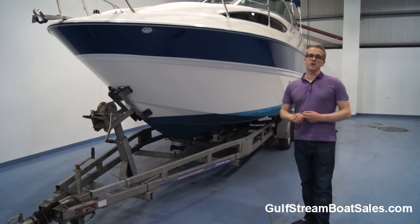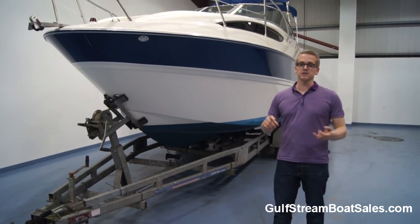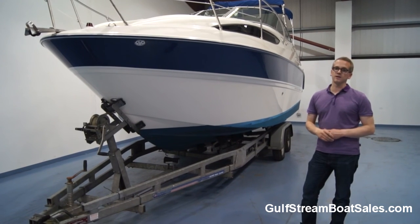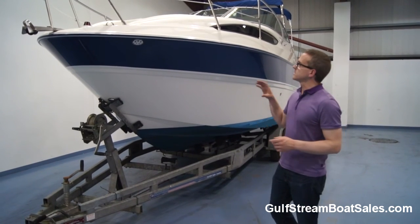It's got 340 hours on the clock, and it's a 2 owner from new example with all the paperwork completely in order. It's got the original VAT invoice, the CE certificate, all the previous bills of sale, so it's completely perfect in terms of paperwork. So yeah, this one's definitely going to be a desirable boat.